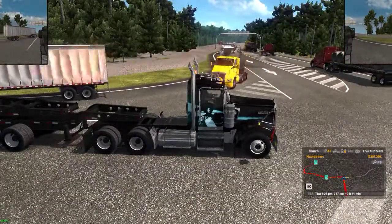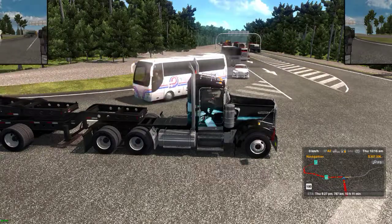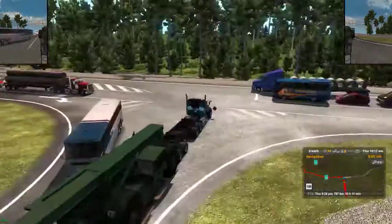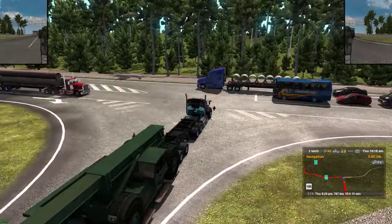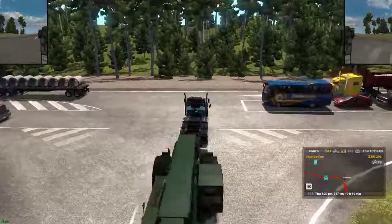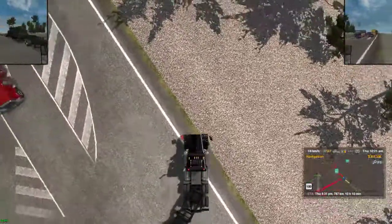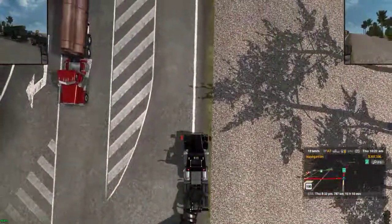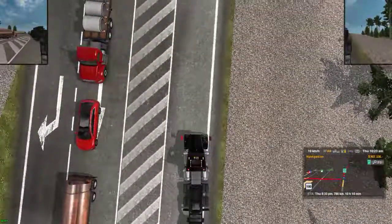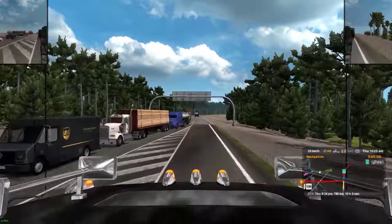Okay, now we gotta wait for everybody to come here. We've been in this boat before, I think. Oh, he's gonna let me go. Okay, thank you. Now these guys on the right are gonna let me go, which is nice of them. I'm gonna get right over here in case that guy decides to move ahead. No, he didn't. Good. Didn't want to catch him with my trailer.